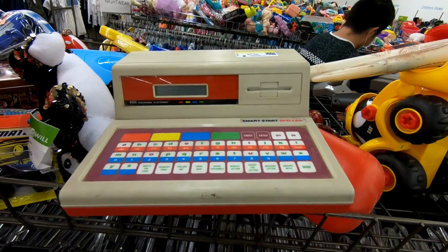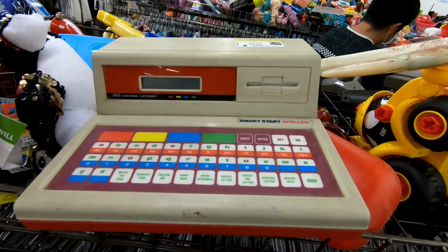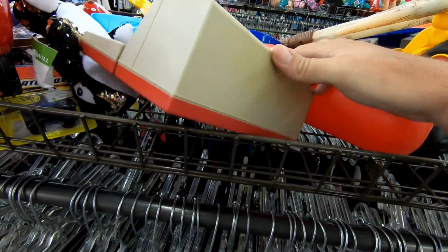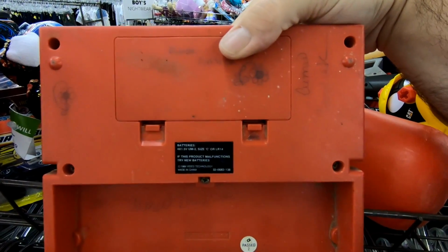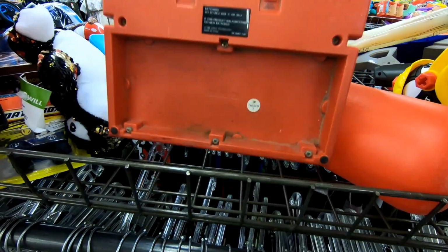Now here's a Smartstart Speller from Vtech, and this is an older toy as well, and sometimes these are fun to play with, and some of these old Vtech electronics get quite a bit of money on eBay. Unfortunately, when I take a closer look at this one, you can see the plastic's yellowed, and it's just filthy when we flip it over. There's just years of dirt crusted in there.